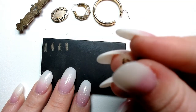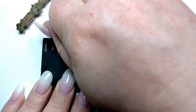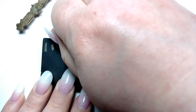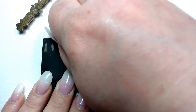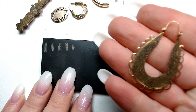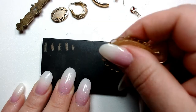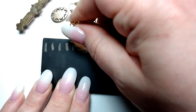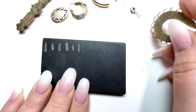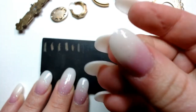And then this teeny little thing. Tricky. This one's tricky. Okay, we got a little bit. And then this one, I have a feeling this one's also a no. It looks too shiny to be gold. Oh yeah, I'm gonna say that one's definitely a no. Alright, and the last one is this doodad.